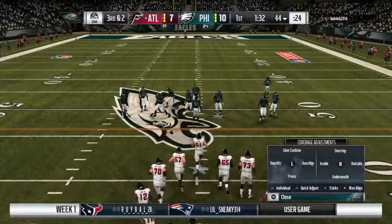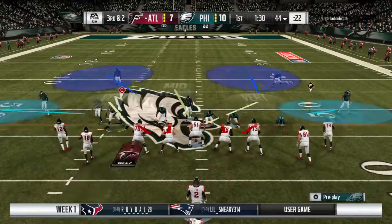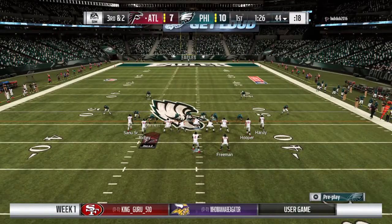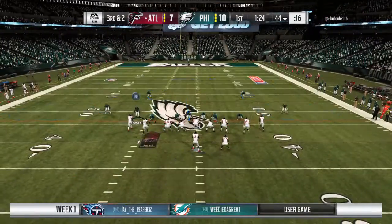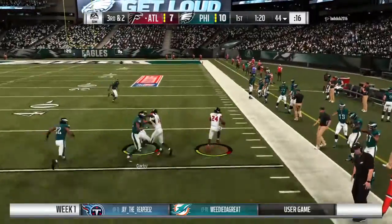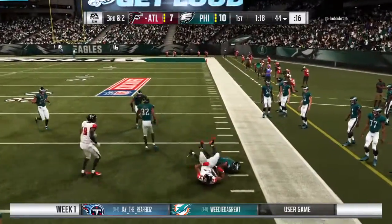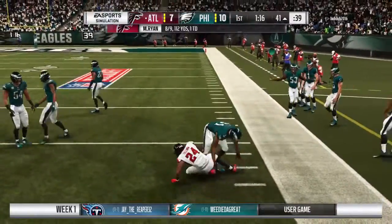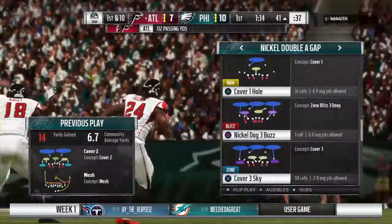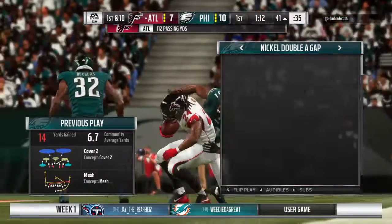Let's go. And on third down, a nickel formation here defensively. To throw again is Ryan. He goes underneath to Freeman, taking it across midfield and just shy of the 40. So they get 14 yards there and a first down.